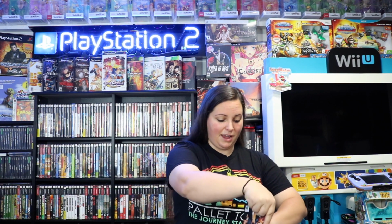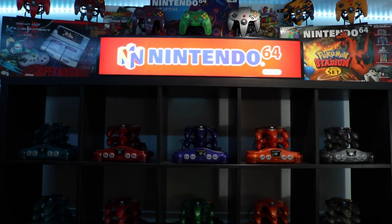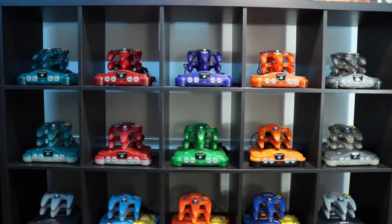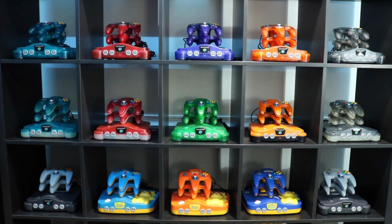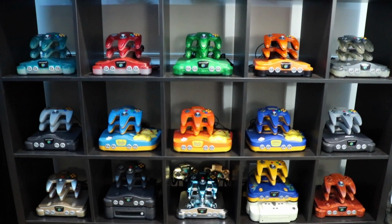This is definitely a nostalgic game right here, one that I loved playing, and I had so much fun playing this game with family and friends. It was just a classic, so I'm really excited to add both of these boxes to the game collection, and this was just a little trade that I did, so this is definitely pretty sweet.